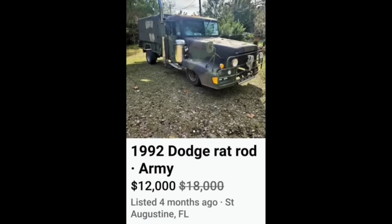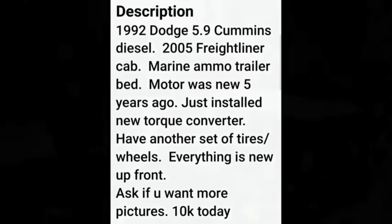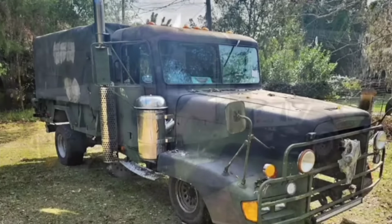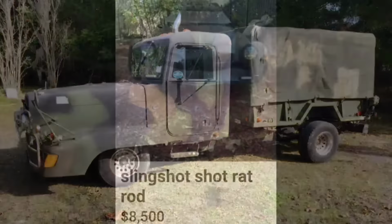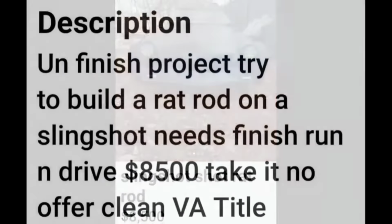Next we've got a 1992 Dodge Rat Rod for $12,000. What in the inbred cousin Cletus do we got going on with this thing? Oh, for God's sakes, now we all know why the Army kicked Cletus out of the motor pool into latrine duty. Something he actually knows about. Shit. Next guy's a slingshot rat rod for $8,500.